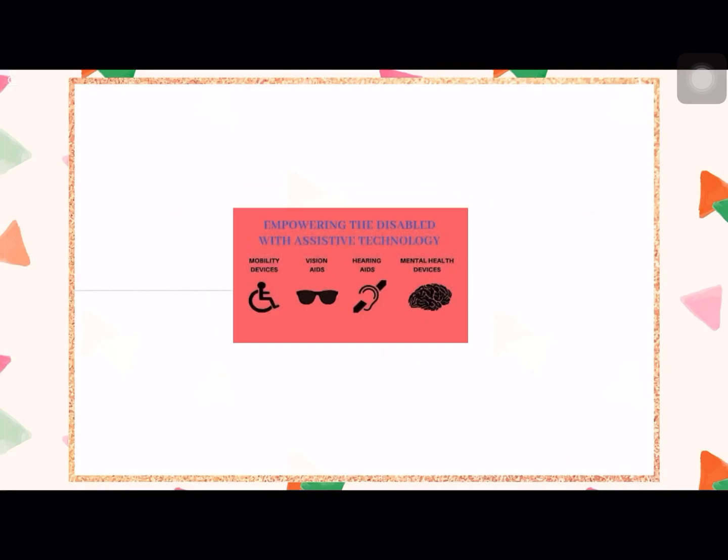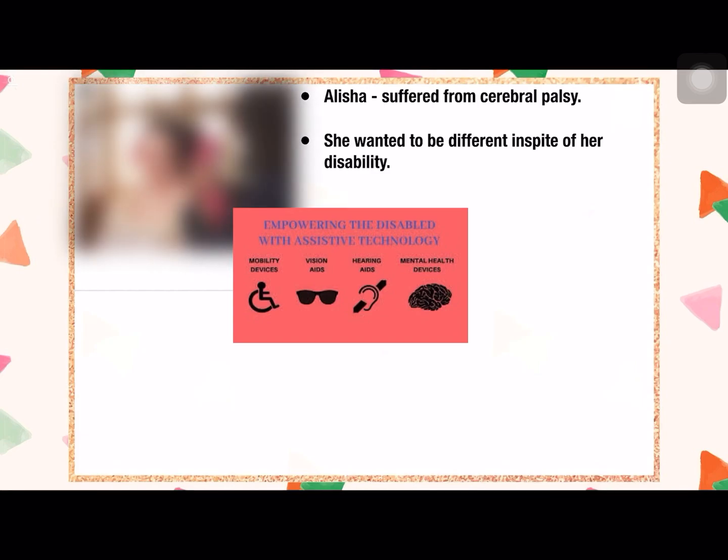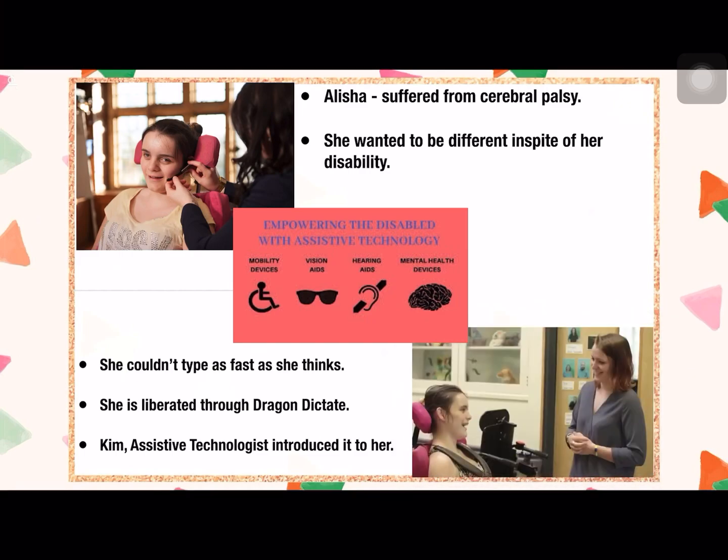How is technology empowering disabled people? We will be looking at the technological support that these people are getting. First, the first person in the text is Alicia, who is suffering from cerebral palsy. She wanted to be different in spite of her disability. She couldn't type as fast as she thinks, so she uses Dragon Dictate, which has enabled her to do so. Kim, her assistive technologist, is the person who introduced it to her. She feels that now she is able to type because she speaks and the words appear on her screen, and she can even take a printout of it.